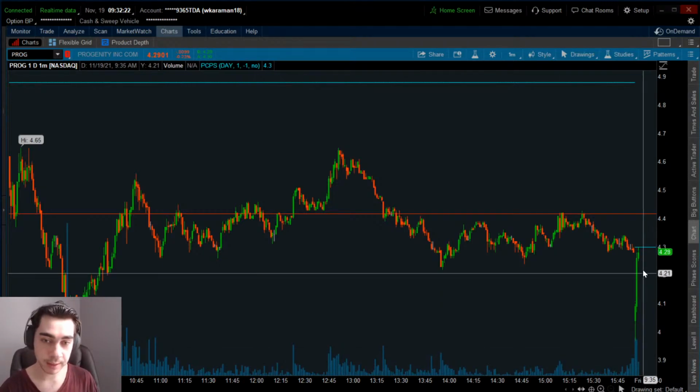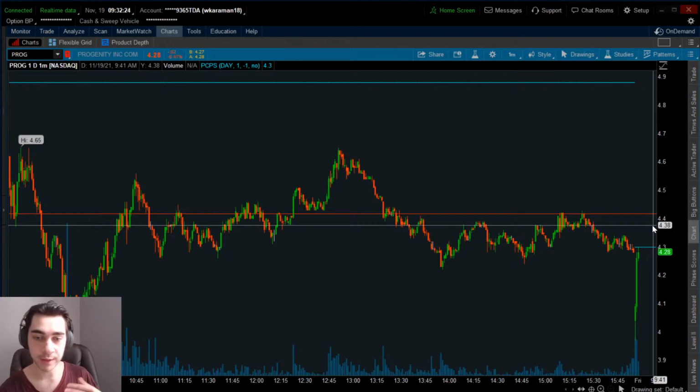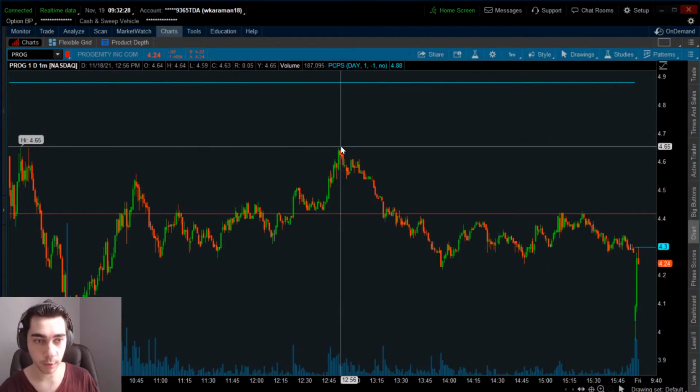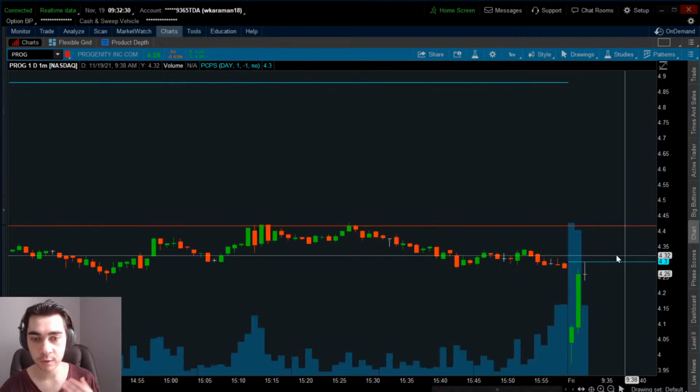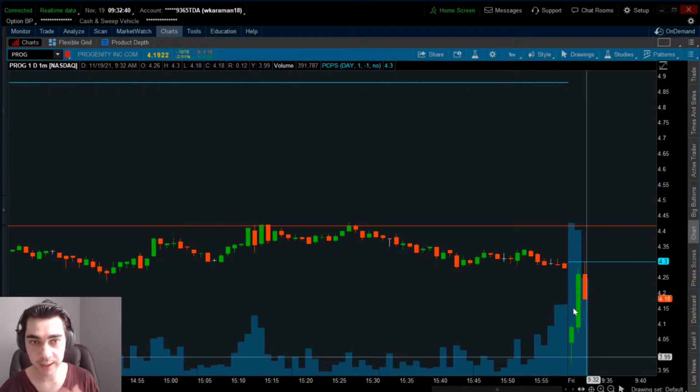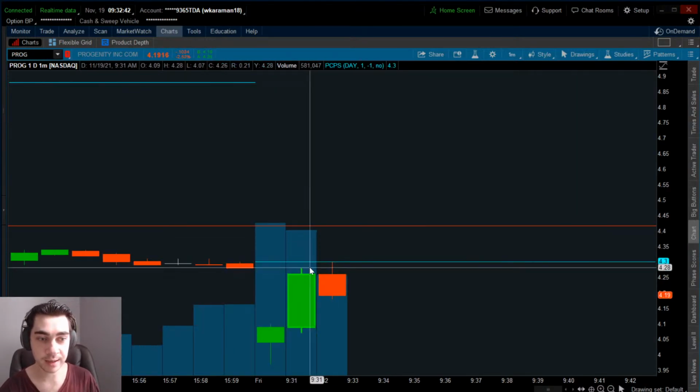Now, if 430 breaks out, has a pullback, and reacts as a support level, this stock is going to be flying towards 470 to 490 today. So we have to see how this reacts. As of now, it's already getting rejected off of that same key blue line that I shared with you yesterday. So PROG is currently having a very negative reaction at this key gap fill level.